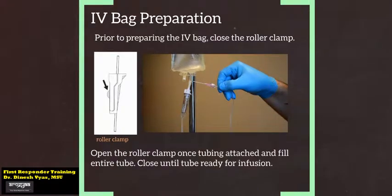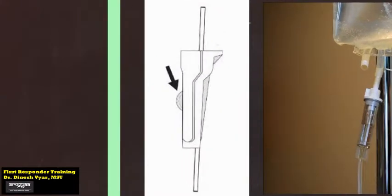This video shows the proper way to prepare an IV line. First, close the roller clamp of the IV line to prevent fluid from dripping out once the tubing is attached to the IV fluid bag. By moving the roller in the direction of the arrow, the tube becomes clamped and fluid will not flow beyond that point. Moving it in the opposite direction allows for fluid flow.